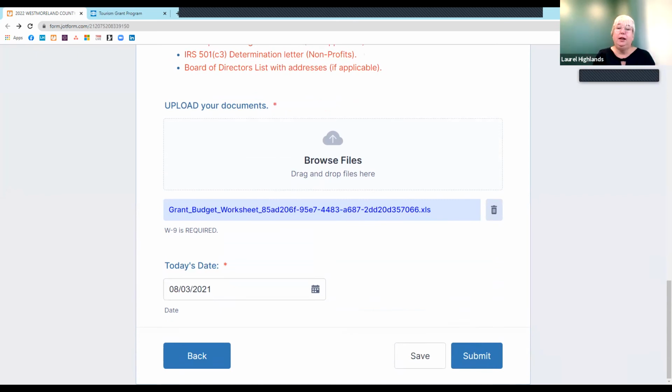So again, start to begin the process. Start thinking about what you want in your grant application. The application itself will be available on September the 1st. You've got 4 to 5 weeks in order to work on that. And then you want to be sure that it is submitted by October 1st by 4:30.